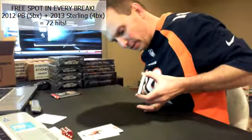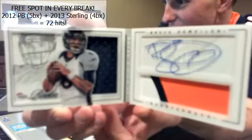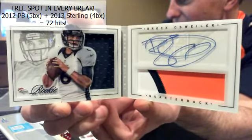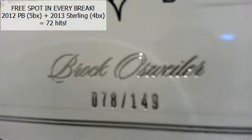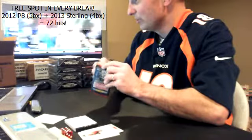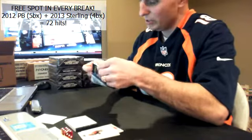Book number 1. 78 out of 149. Boom sauce, I guess. Brock Osweiler, 3-color patch auto for the Broncos. That doesn't really look like his normal auto. Usually it's a little more all on top of itself. 78 out of 149. Poseman on the board with the Broncos.